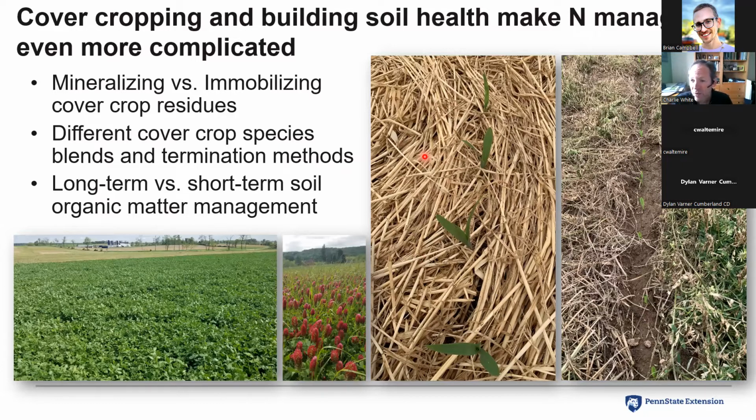And so depending on the type of cover crop you grow, or maybe you're growing a mixture, how you manage it, it can really complicate nitrogen management, because sometimes these cover crop residues might immobilize nitrogen, tie it up, and you might need to apply more fertilizer. Other times they might mineralize nitrogen, and you could apply less fertilizer.